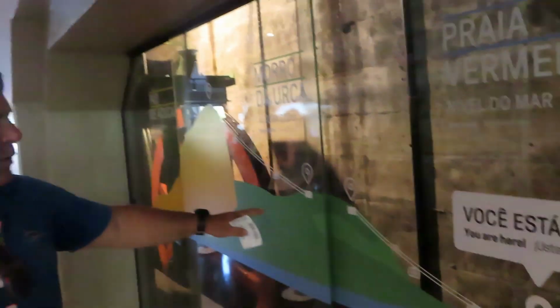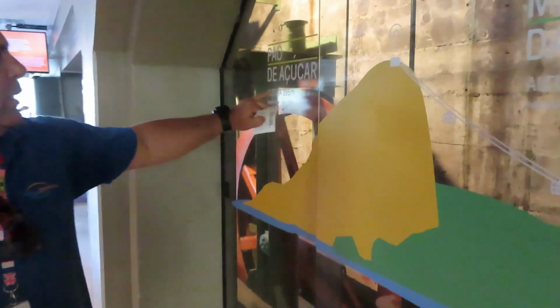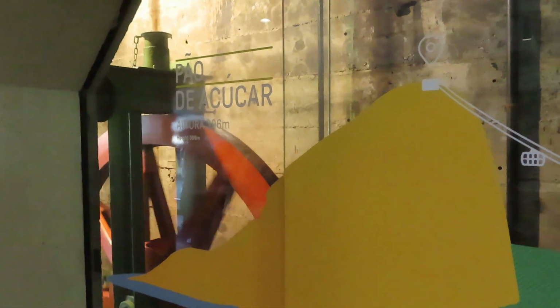This is the first mountain with 220 meters tall. And the Sugar Loaf over here with 396 meters tall. Wow. From sea level. Wow, that's cool. Thank you. No problem, my friend.